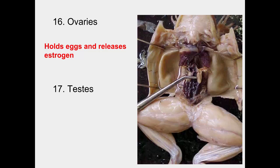If you don't have a female frog and you have a male frog, it will have testes, which produce what? Sperm or testosterone, and testosterone. The testes are towards the back. They're near the kidneys. See, here are the kidneys. But the testes are way in the back. Here's one. Here's another.